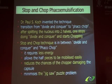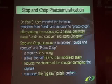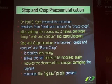So Dr. Paul Koch invented the technique of what he called stop and chop, which is something in the middle of divide and conquer and phaco chop, in which he split the nucleus into two halves, and then one stops doing more divide and conquer and then starts to chop each one of these pieces independently. So it requires less energy and pieces can be mobilized much better, and it reduces the chance of the chopper damaging the capsule as well.